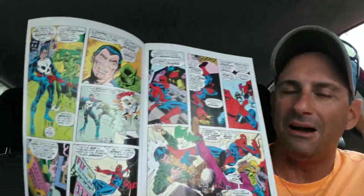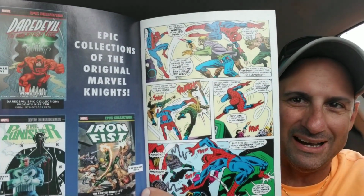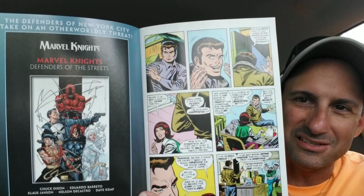Then I got the Punisher, which is the first appearance of Punisher, from Amazing Spider-Man issue 129. So here we have the Punisher in there too. Here's some more of that old school goodness in here, right? Gotta love that Spider-Man stuff. So we got that in there too.